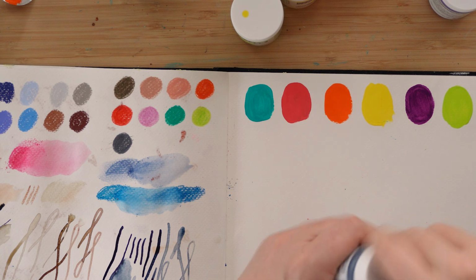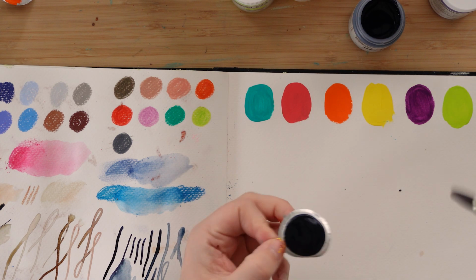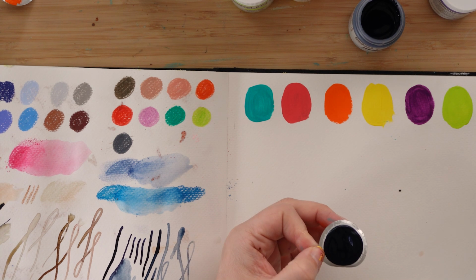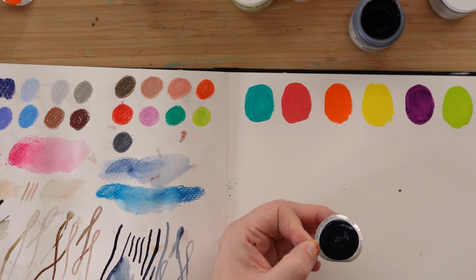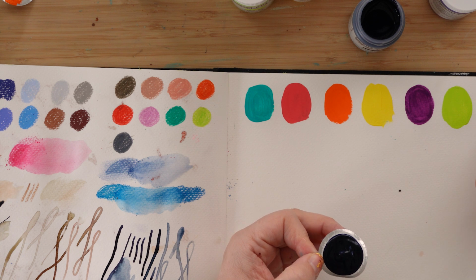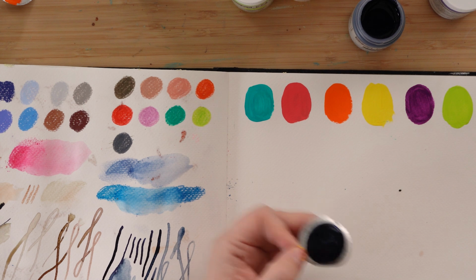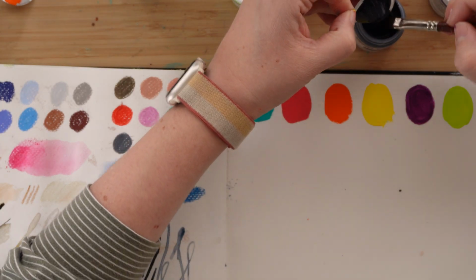This one's Payne's Grey. I wanted a very, very dark colour that I could use for mixing, but that wasn't black, and I think Payne's Grey is going to be nice. It's got a blue undertone, so I think if I mix it with things, it might give a colder tone. I'm not sure. We'll have to have a play.